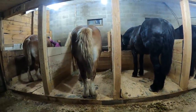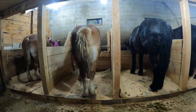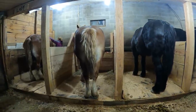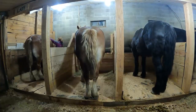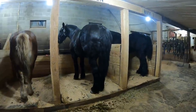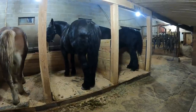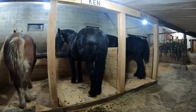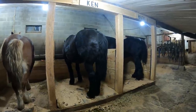I felt that when I use Lady and Bill, he just tends to want to go so fast, and it's just not a heavy enough load to slow him down. And same with Buck. It just seems like I've used these two blacks for years now, but Ken is just so laid back and would just soon walk, and Buck would just soon run. And for sleigh rides, I really don't want that.